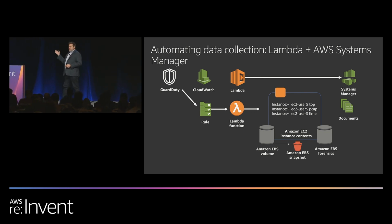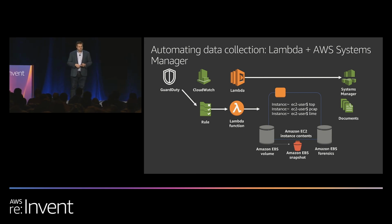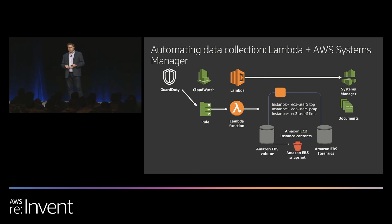We can use Systems Manager to execute a run command to collect information off that host in response to a GuardDuty finding. So if we tell you the instance is communicating on an unusual port, you might want to have Systems Manager collect the last people who've logged in, what processes are running, maybe start collecting packet captures, or do a memory capture with something like LiME.